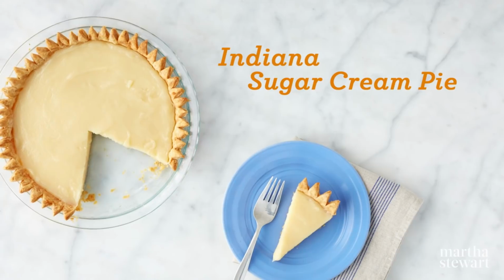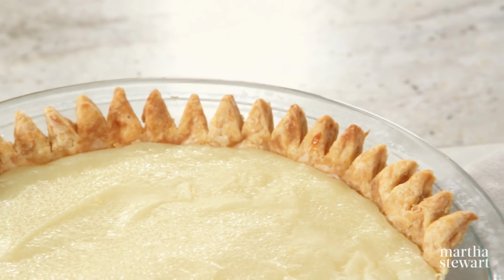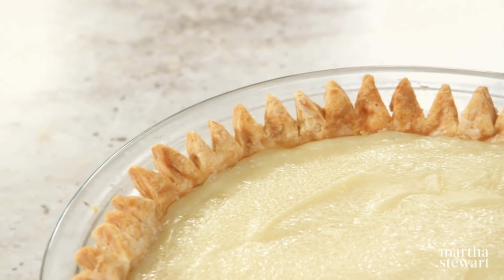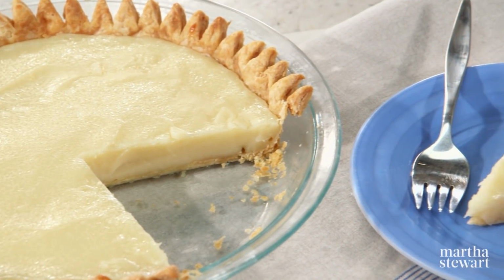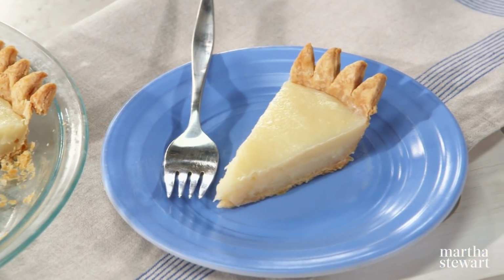Indiana sugar cream pie. Doesn't that sound great? It's otherwise known as Hoosier pie, and it comes from the Amish and the Shaker communities that settled in Indiana in the 1800s. Made from cream and milk and butter, the Great Lakes region is famous for. This rich custard pie is the official pie of Indiana. It's sometimes called a desperation pie, a category that refers to pies made when fresh fruit wasn't available or money was short, but milk was plentiful because there's lots of cows.